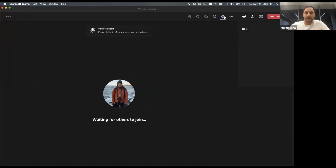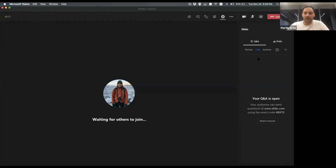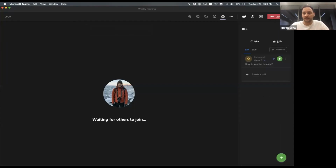you will see Slido in the sidebar. There's this little Slido icon on the top in the header, and this pretty much puts Slido directly into the Teams meeting window. As a host, you are able to activate the polls directly from here. You don't have to switch to your browser or to your phone to activate polls. You don't have to moderate questions on any other device. Everything can be done directly in Microsoft Teams.